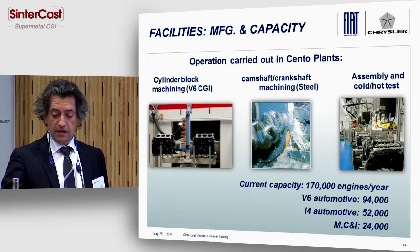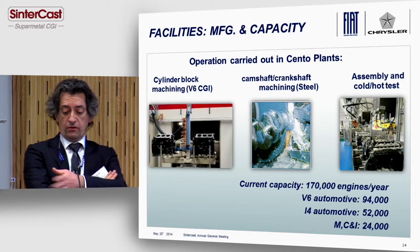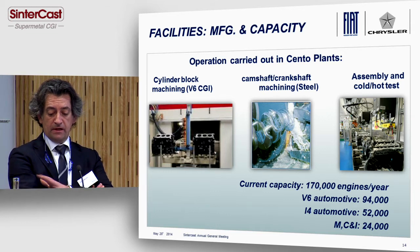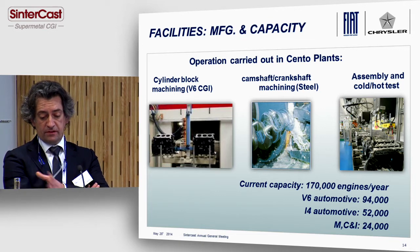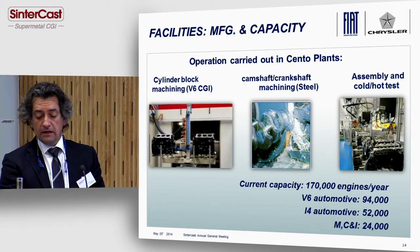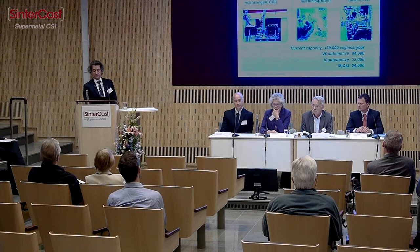Inside VM, we manufacture, we machine the block, as I said also, the V6 CGI. It's a challenging machining operation, but we are extremely happy with the product that we make, and very proud of it. We also machine the crankshaft, steel crankshaft, so we do heat treatment, and of course we do assembly, hot test, and cold test. The current capacity is 170,000 engines per year, divided in 94,000 for the V6, 52,000 for the 4-cylinder in line, and 24,000 for marine, construction, and industrial. So this is the current split of the business.